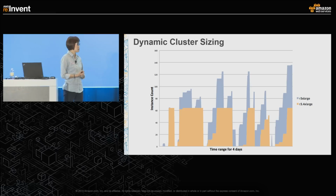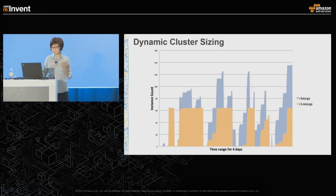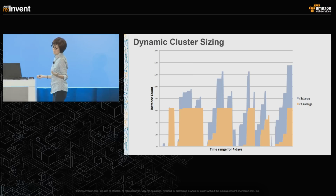So this chart shows how, over the course of 4 days, we actually size up and down our application clusters. And you see that we are leveraging R3 XL and 4XL. It just happened that over those 4 days, we couldn't find any available R3 2XL.